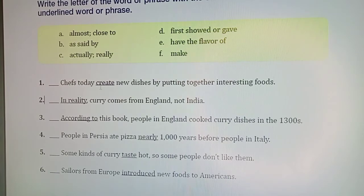Number three, according to this book, people in England cook curry dishes in the 1300s. What does according to mean? As said by. So the letter B is the best answer for number three.